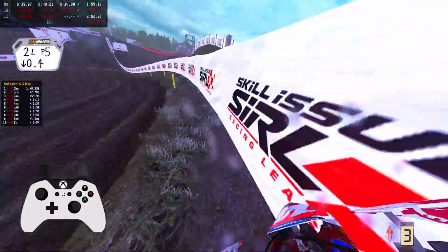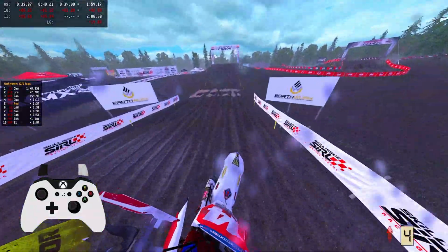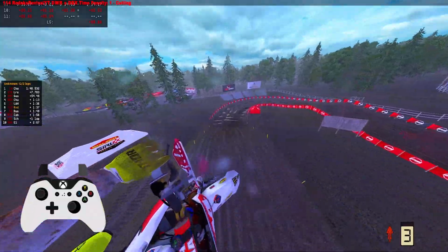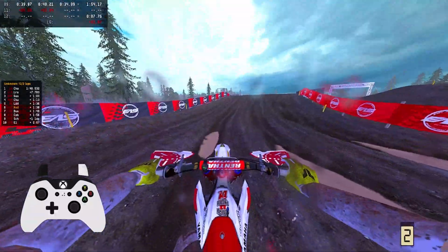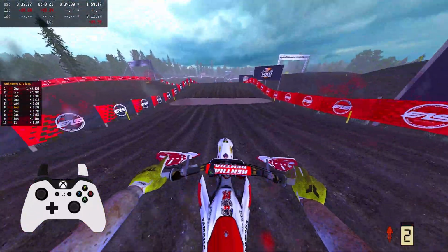I go and make another dumb mistake right there. I'm lucky that those barriers didn't have invisible walls, but yeah, it was really falling apart for me here in these last couple laps. And then I go down again, but luckily for once ever in MX Bikes, it reset me facing the correct way.